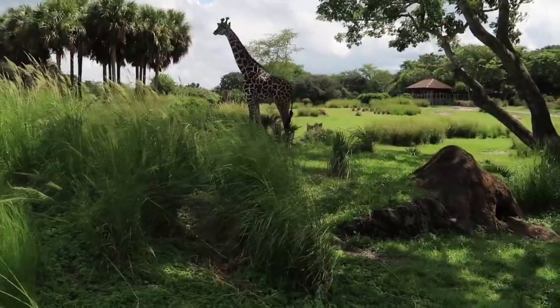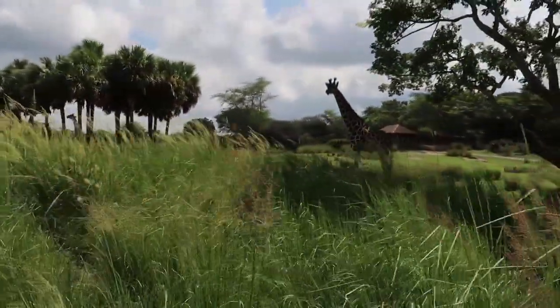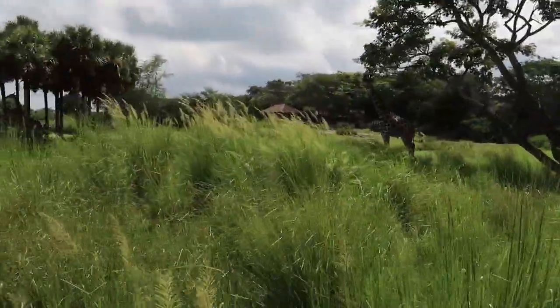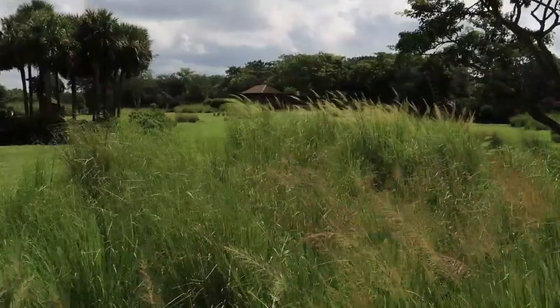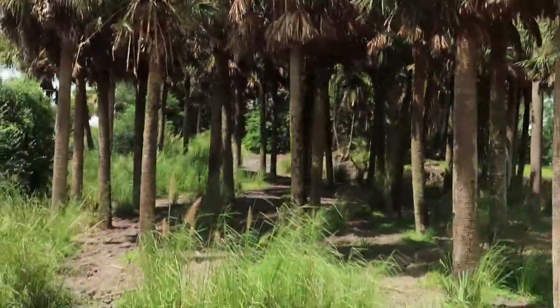Giraffes only need to sleep for 30 minutes a day, and they can sleep either standing up or sitting down, almost never lying down, as that would make them way too vulnerable to predators. A family of giraffe is known as a tower.